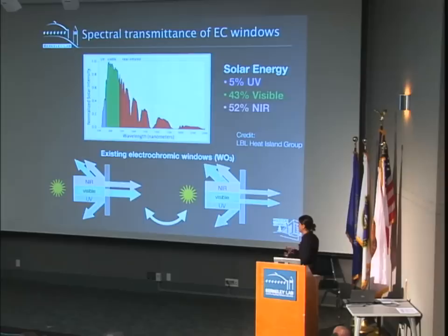It actually gets absorbed by the tungsten oxide. So it's a little bit like wearing black and going out on a sunny day. You're trying to prevent heating, but your window gets really hot. So they have a secondary heating problem where they need to find another way to reject that heat after the fact. And I won't go through the technical details of how that works, but that's a challenge for that technology. Another one is that, again, they don't do the best job of modulating the near-infrared light.